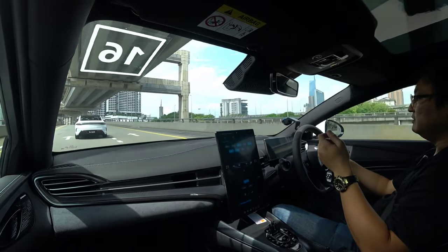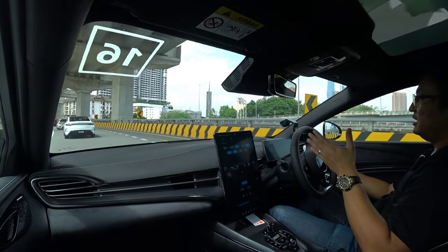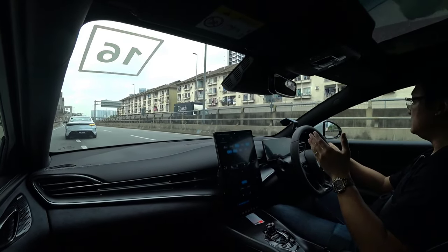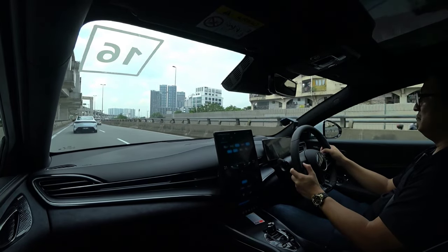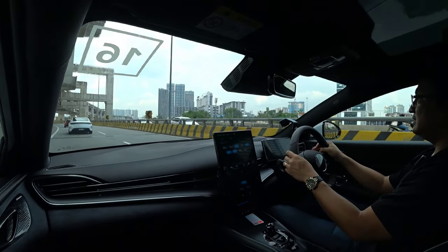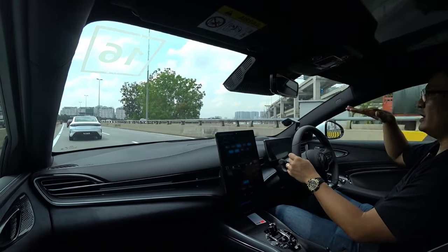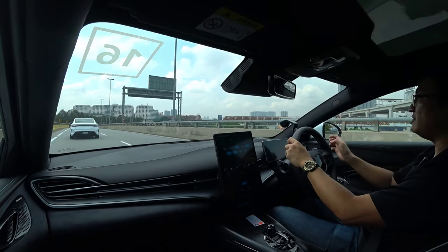Oh, I love the ride quality, man. It's so plush. It is so plush on the move. That's the thing. This can only be done by an electric vehicle, because for any C-segment car to have this type of ride quality, it's impossible for a small car to have this type of ride quality. Impossible. So let me deactivate everything. Lovely, so plush. This is like the kind of sensation where it absorbs everything and just delays it, and then just soaks up everything.